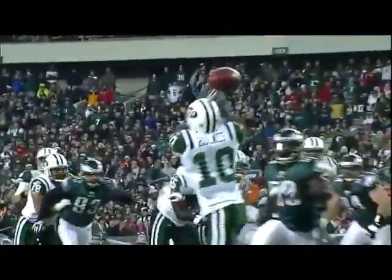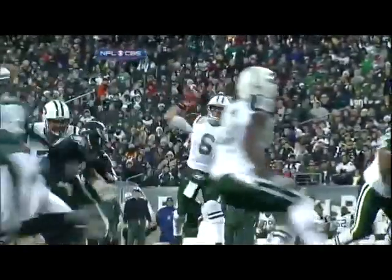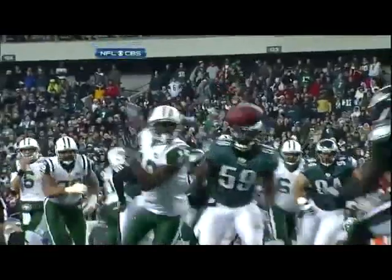Asante Samuel, Pro Bowler the last 4 years, a former Patriot, coming up. You can't fault Mark Sanchez here. He makes a good read and a good throw. I think Santonio Holmes is just a little antsy. He's anxious to get into the transition there. He forgets to catch the ball, and Asante Samuel is right there to make a play.